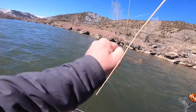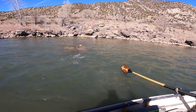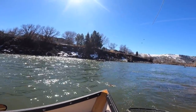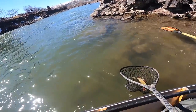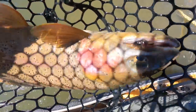Yeah, there we go. I'm gonna catch this fish here. Yeah, it's a nice one. I'm gonna work this right over here, Ben. Give me the net. Get out of the current, please. Not you, I'm talking to the fish. Oh, God. Yeah, dude. Got him? Got him, bro. Yeah, he ate the turd. Big cut bow.